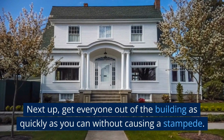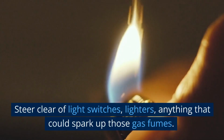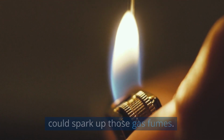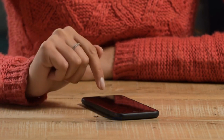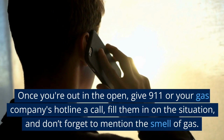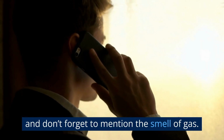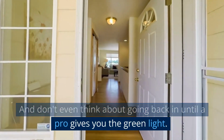Next up, get everyone out of the building as quickly as you can without causing a stampede. Steer clear of light switches, lighters, anything that could spark up those gas fumes. Same goes for your phone and other electronic gear. Once you're out in the open, give 911 or your gas company's hotline a call, fill them in on the situation, and don't forget to mention the smell of gas. And don't even think about going back in until a pro gives you the green light.